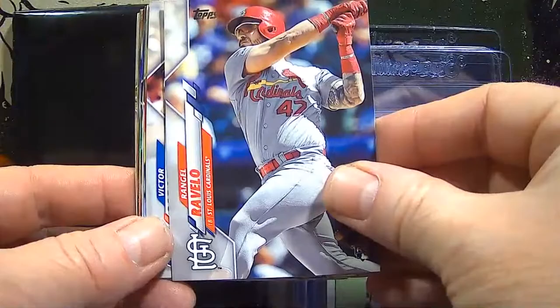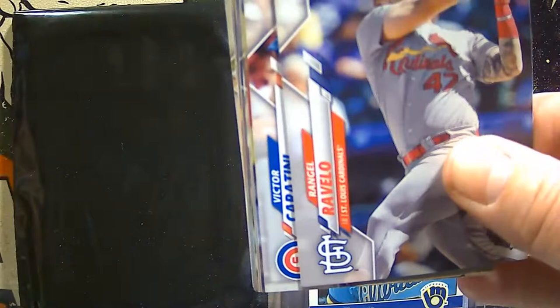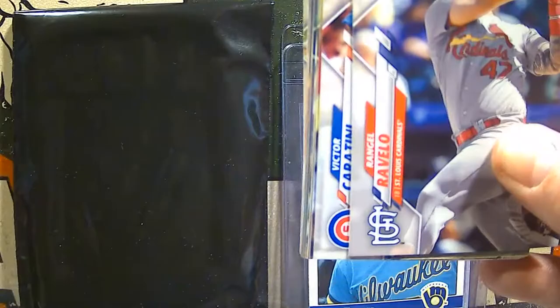Let's see who we can pull for you. There's a Rangel Ravello. Yes, I can send that Frank Thomas card to Debbie. She is a massive White Sox fan. So I will set that one aside for Debbie. Thank you, Epiphany. That's very generous of you. Giving some cards to the community. I love that.